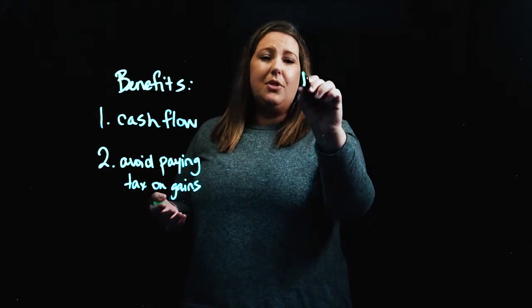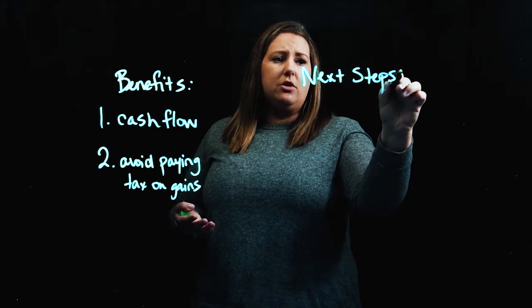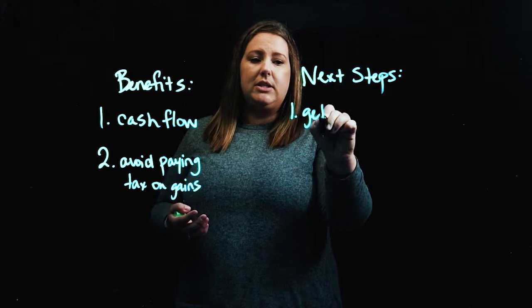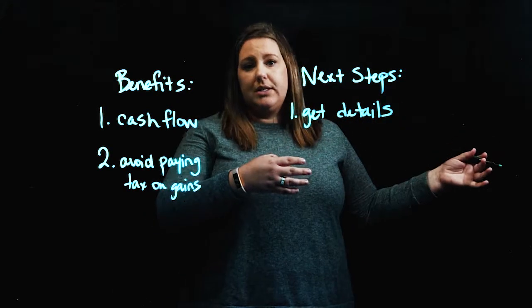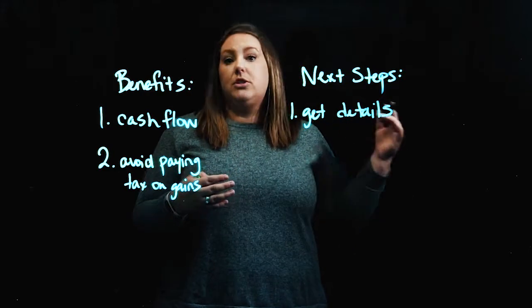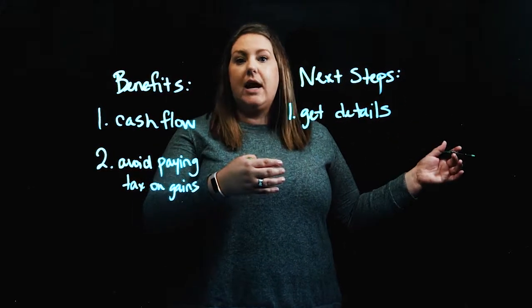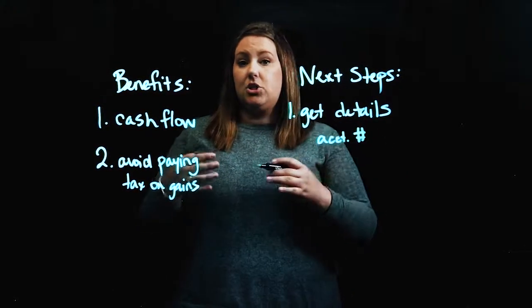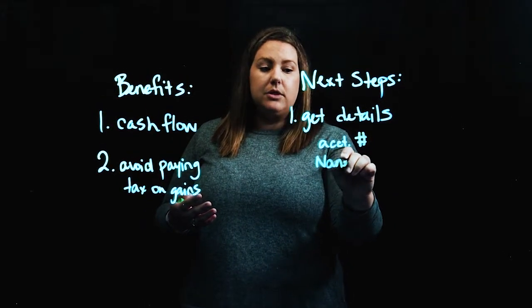There are a couple of things for these next steps that I think are helpful to know so you understand what the process is like. The first is that you just need to get the details from your custodian, from that organization. If it's a church or some organization, you just need to ask them, what is the account number that I need to have these shares transferred into? What is the name on that account?